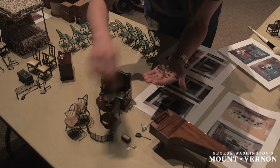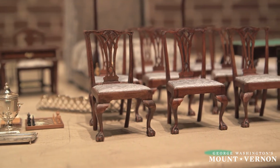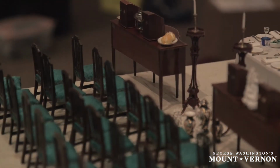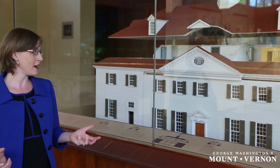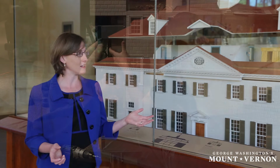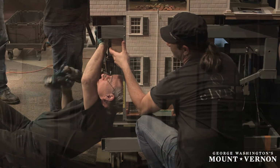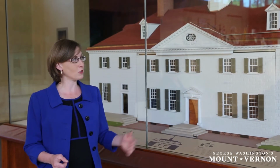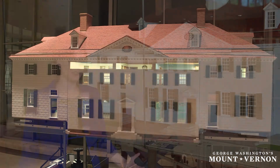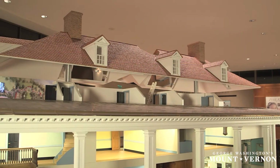And the furnishings themselves were based on original pieces that survived, some that we knew had existed but did not survive, or just period pieces that we knew were similar to what the Washingtons would have owned. It's one of the most complex miniatures ever, and what makes it so complex, in addition to all the furnishings and the detail that went into it, is the fact that it moves. So there's arms that move the sidewalls up and down, and then the whole mansion moves downward, so you can see inside to the attic story as well.